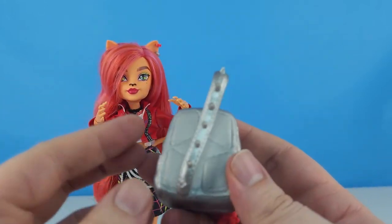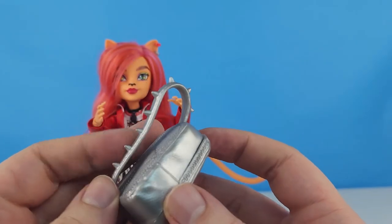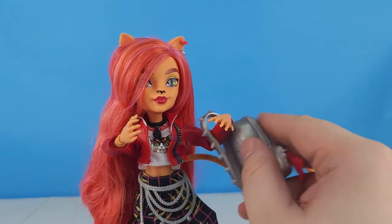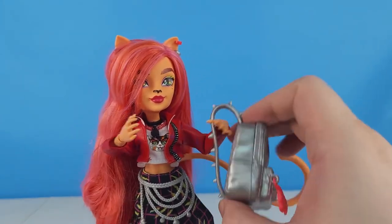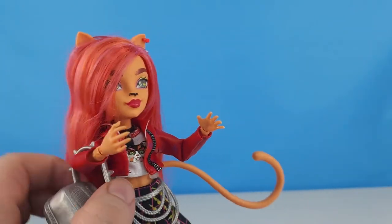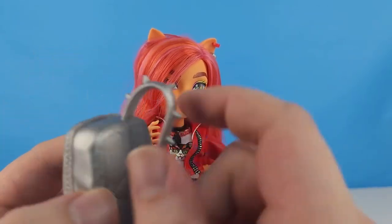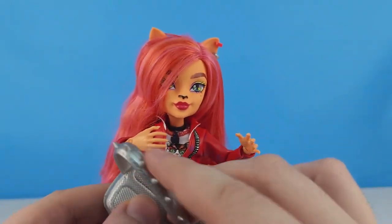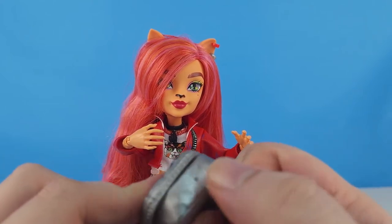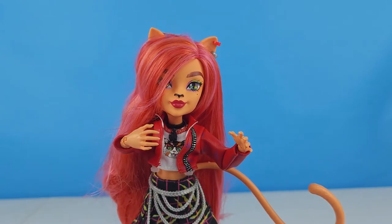And it is a single strap backpack with those spiky studs on it. So it's just an over the shoulder. It probably goes over this arm because then it doesn't get in the way of her tail. I wonder if it would go like right across her midsection. It doesn't open to do so, but she does have a really cool bag.